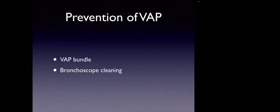VAP is one of the major causes of mortality among patients on ECMO in our country, because most of the patients get on ECMO because of a viral pneumonia, whether it's COVID or H1N1, but they do develop secondary bacterial and secondary fungal infections. There is a huge scope to prevent VAP in these patients. Because these patients are on very low tidal volume ventilation, they do require frequent bronchoscopies to look for mucus plugs and atelectasis. It's very important that these bronchoscopes are cleaned according to protocol so that VAP is prevented while doing bronchoscopies itself.